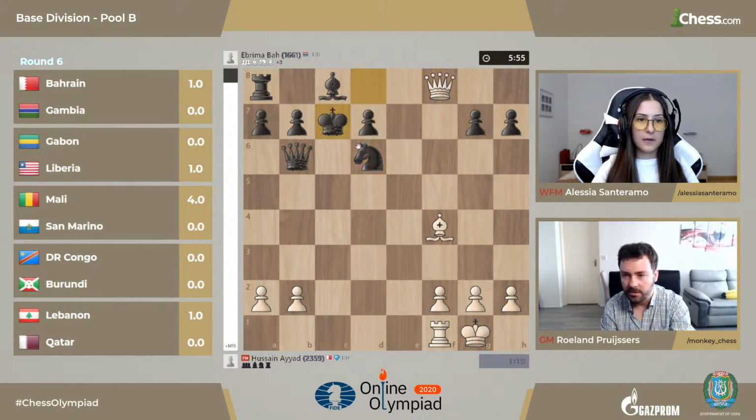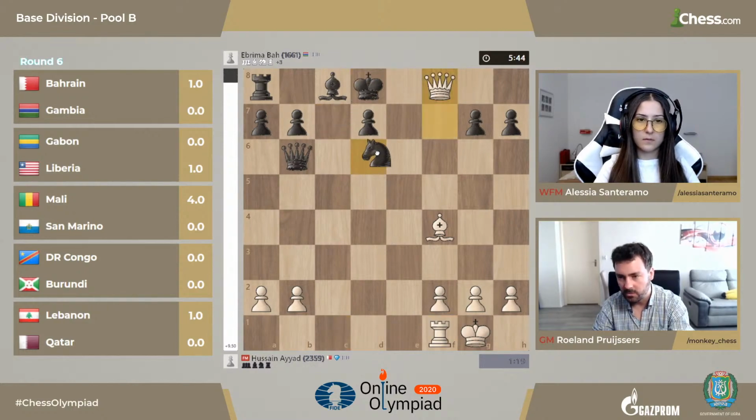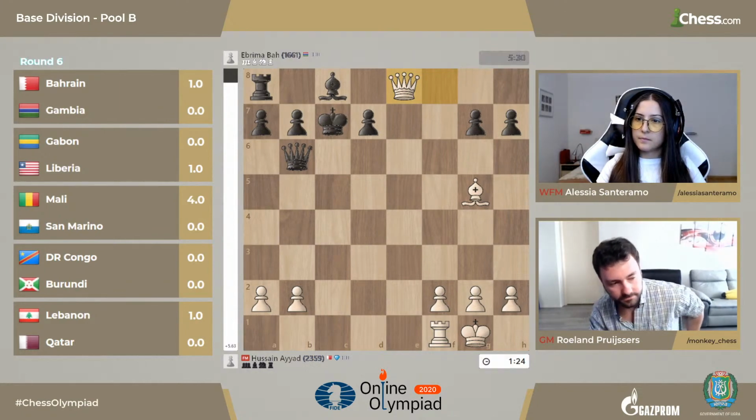I think queen f8, this is the idea behind this. Black could still try to hold on after queen f8 with knight e8, but it's more or less a delay of execution. White is clearly better after bishop g5, king c7, and then taking on e8. And white's initiative keeps going.